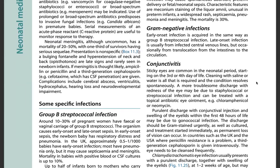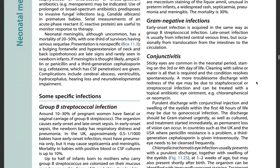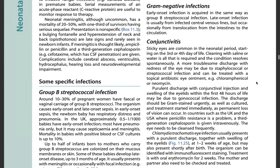Gram-negative infections. Early onset infections are treated in the same way as group B streptococcal infection. Late onset infection is usually from infected central venous lines, occasionally from translocation from the intestine to the circulation.